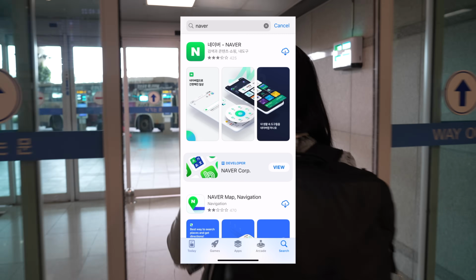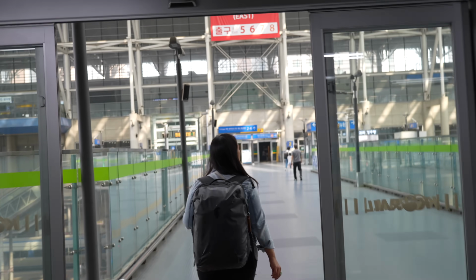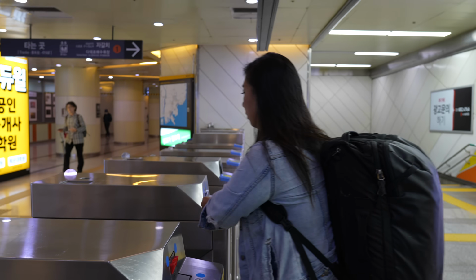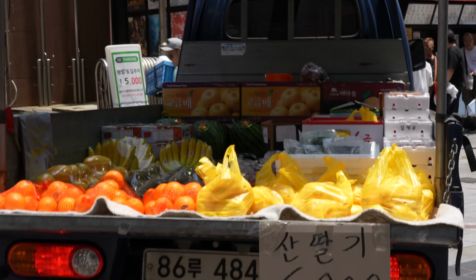Downloaded the absolutely crucial Naver and Kakao Maps, and then used those to take the next bus all the way to the train station, grab the next KTX, which is this incredible super fast train that brought us all the way down to Busan. We've got only 3 days here, which is going to be quick, and of course all while trying to stay under a $100 per day budget. Everything here smells so good and I'm so hungry from the train ride. Let's get some food.